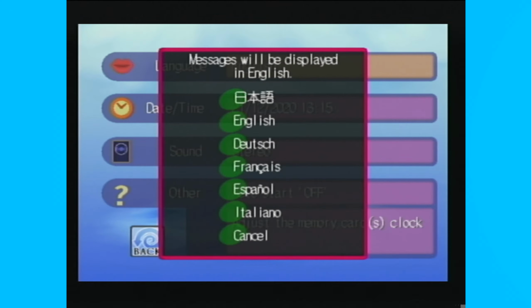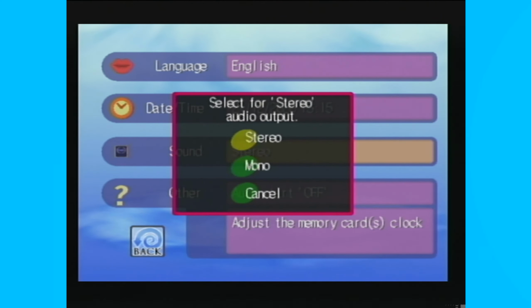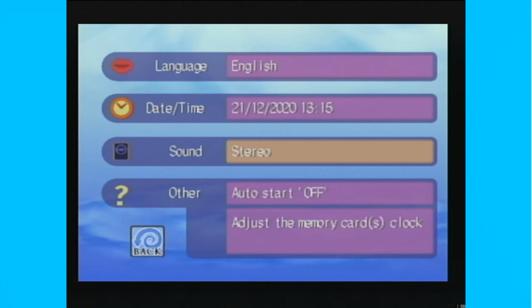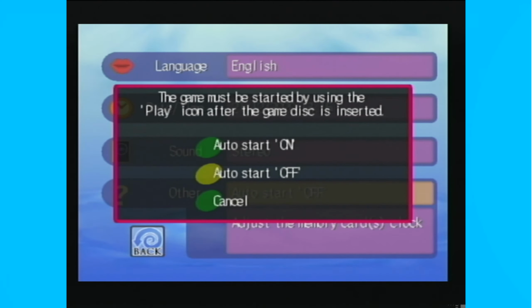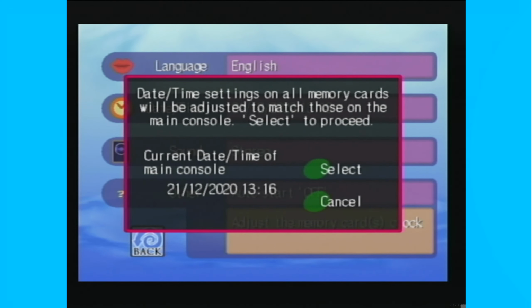It's not really all that feature packed when you think about it, compared to today's consoles, which are full of weird settings for all scaling, all sorts of things. The Dreamcast, yeah. Stereo mono settings, no surround sound, unfortunately. Auto start, for if you have a game disc inserted into the console, you turn it on and it boots straight into the game. I have it switched off. Adjust the memory card clock, which will be synchronized with the console.